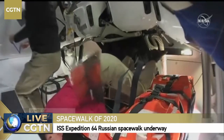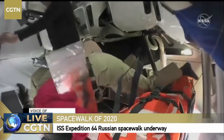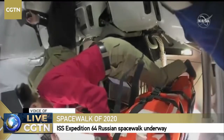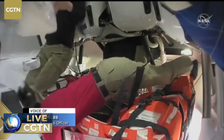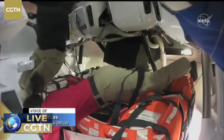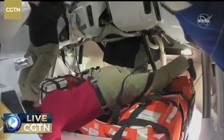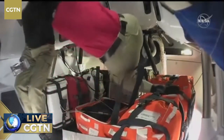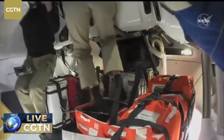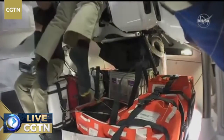Ryzhikov and Kud-Sverchkov are continuing preparations inside the Poisk airlock for their spacewalk today. Aboard the Crew Dragon Resilience, you see Shannon Walker at the bottom of your screen, joined by Soichi Noguchi as they work to transfer equipment that was brought to the International Space Station aboard Crew Dragon.